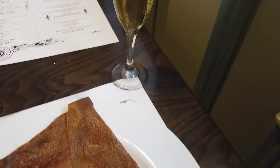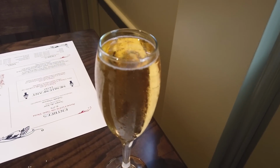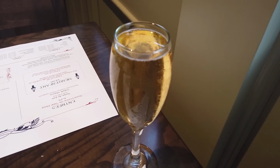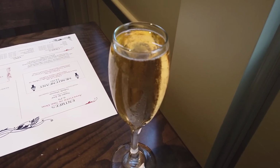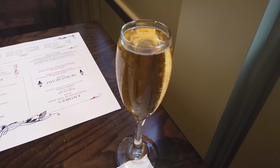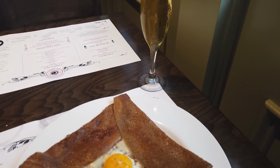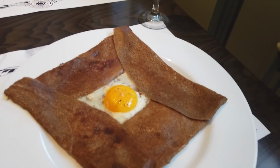I am also trying one of these ciders. This is the demi-sec. This is a semi-sweet hard cider. And again, remember, they're importing these all from France so that they are authentic to the experience. They are made from apples in Brittany. So you are going to get the full authentic French experience when you are eating here at the Creperie. But let's get into this egg. I'm very excited about it.